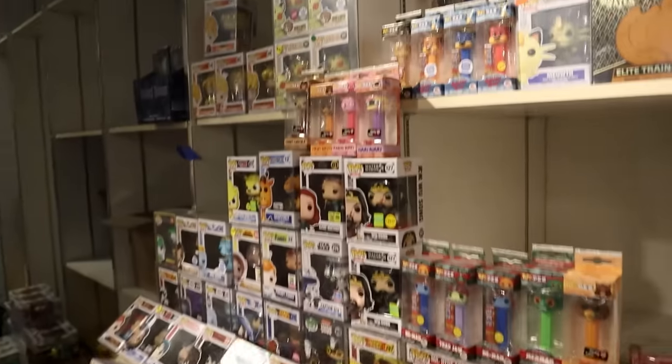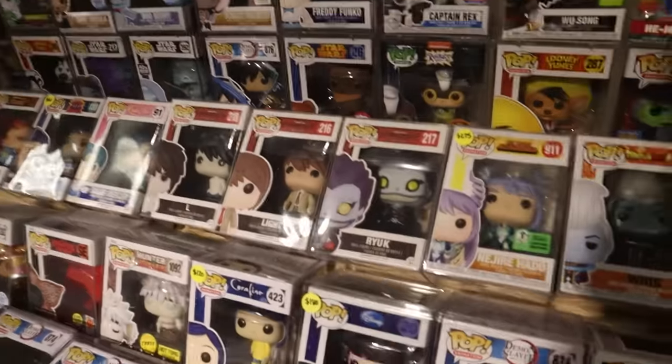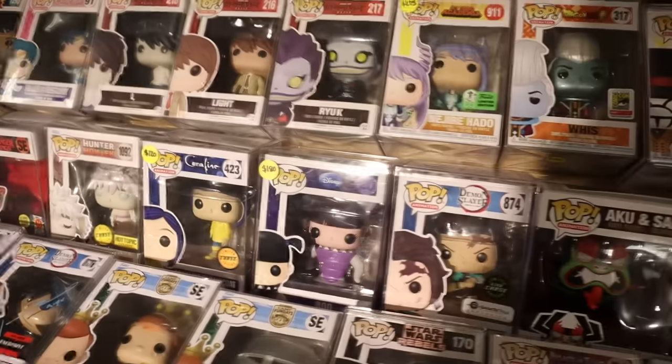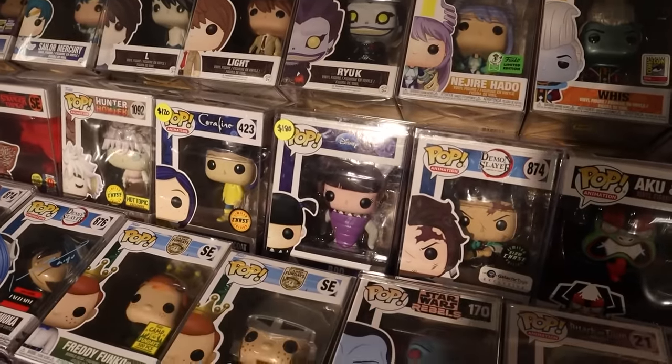Okay, I came back here, guys, and I'm seeing some pretty solid stuff. Right off the bat, guys, we got some good anime things. We have this Boo right here, which is pretty cool. I've been debating on, you know, collecting some of the original Pixar stuff like Toy Story, Monsters, Inc. So that's one that I'm thinking about.